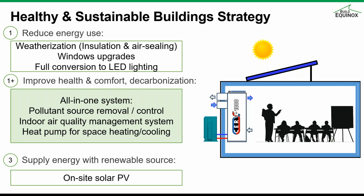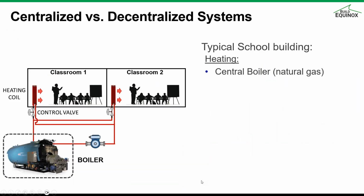So it basically reduces the number of steps into one, and that's what people want to see: these all-in-one systems that reduce the installation and renovation activities. I want to finish with comments about centralized and decentralized systems.